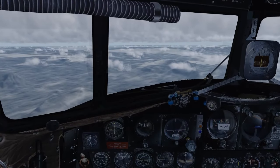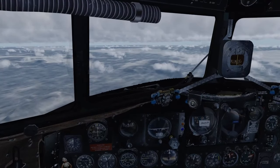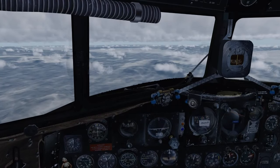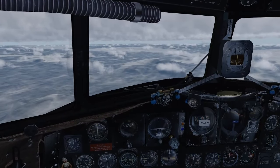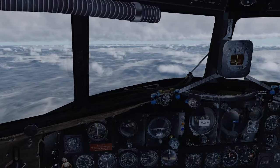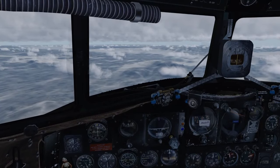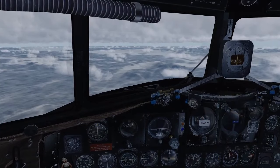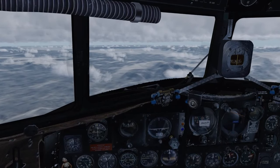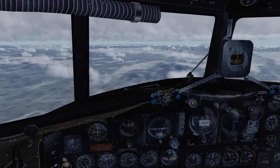All right, we are at our cruising altitude, 9,500. Let's pull the power back a little bit here. About 2,300 RPM and about 30 inches of manifold pressure should be pretty good. We are fighting a little bit of a headwind still. Wind's 071 at 18, so it's going to slow our progress slightly, burn a little extra fuel.